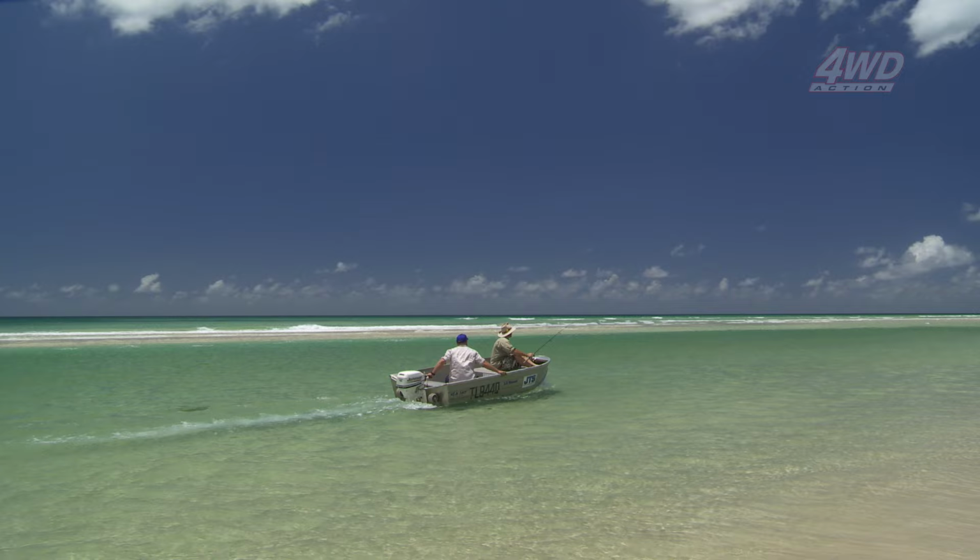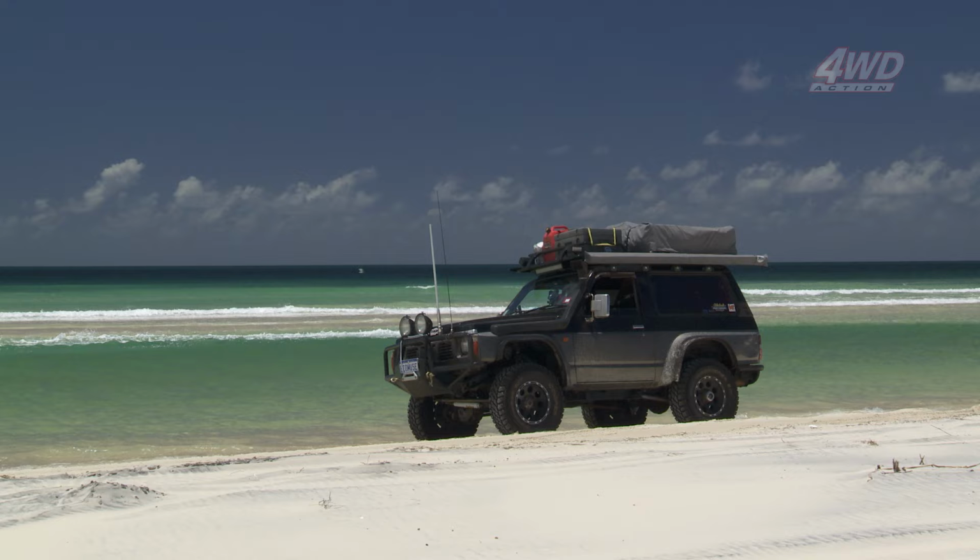You know, this stretch of coast up here is just perfect for small boats like this. There's hardly any swell, there's no wind, and well, let's hope the fish are biting.